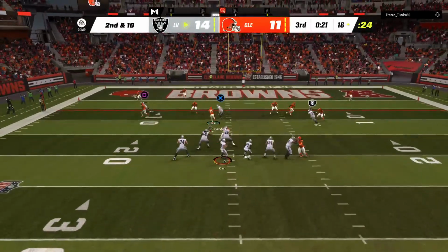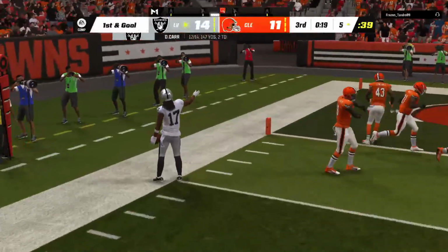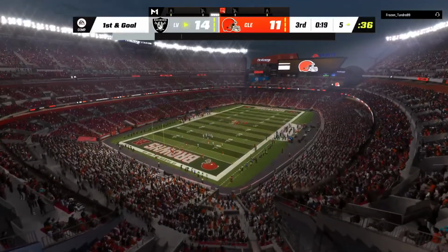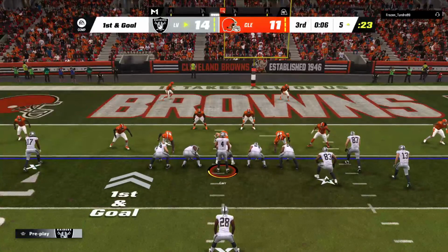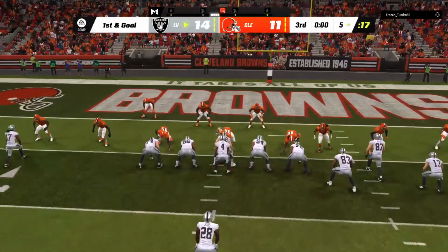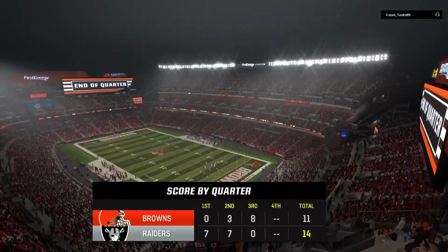Carr again here on 2nd and 10. Throwing the out route. That's Adams. And he will reach the 5-yard line before going out of bounds. The Carr finding his former college teammate Adams there for the Raider 1st. It'll be 1st and goal when we come back.